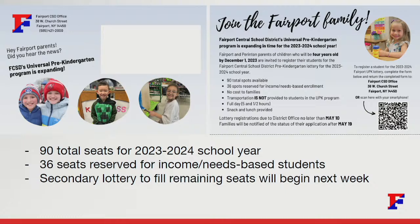Also highly intentional is the board's commitment to expanding UPK. You'll see 90 total seats for the 2023-24 school year. 36 seats will be reserved for income and needs-based students. And there'll be a secondary lottery to fill the remaining seats. We continue to prioritize UPK. We know that it is an investment that will yield great outcomes for our students and our families.